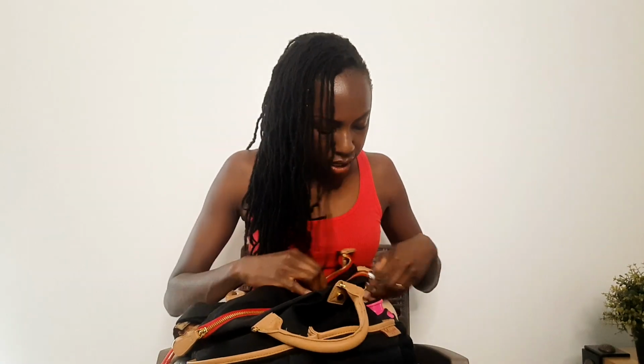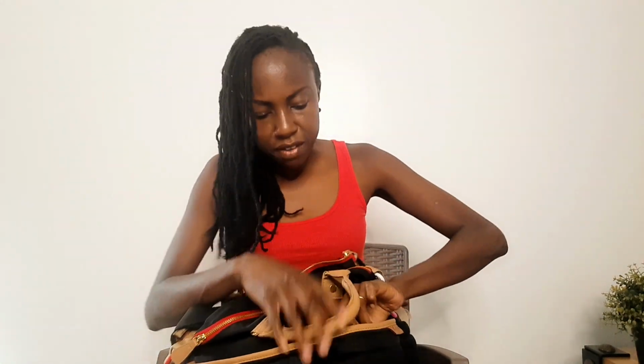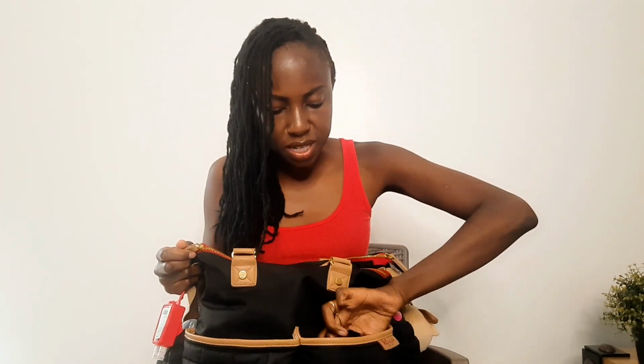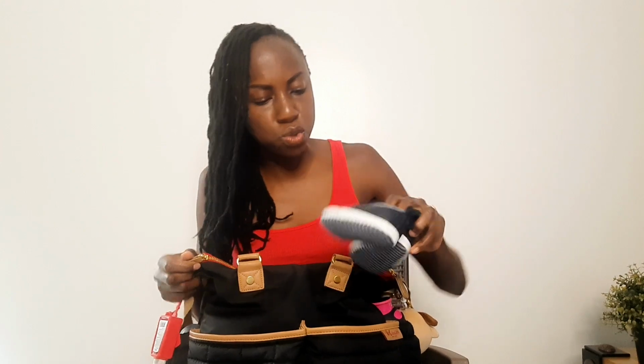And then here I have two front pockets. On one side I have shoes. I have baby shoes, because my daughter right now is learning to take her steps. So you might be somewhere where she insists on stepping on the floor. So I make sure that I have a pair of shoes for her.